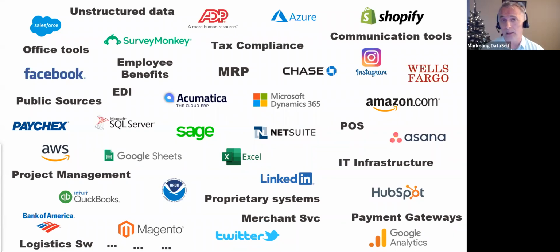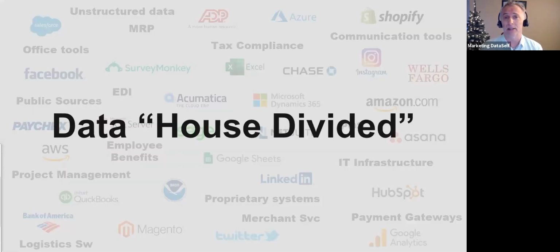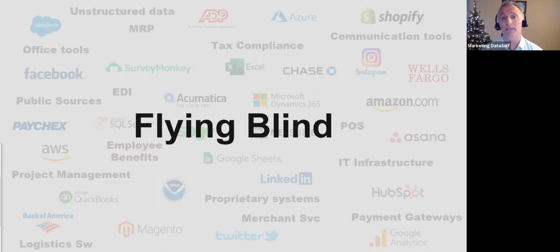And when we are trying to make decisions on how we can better serve our clients, quite often we have to log in to different systems, and we have to figure out who has the credentials, how it works. We are bringing our own data into DataSelf, but the reality is people have a lot of systems and it becomes challenging. We hear a lot of management saying that they have a data house divided. The data is all over the place. And they are flying blind.